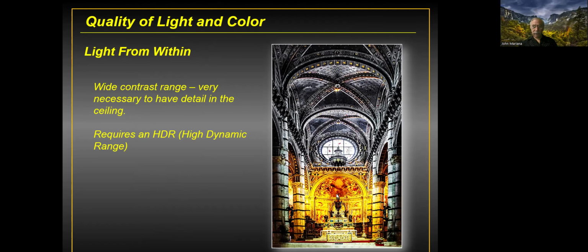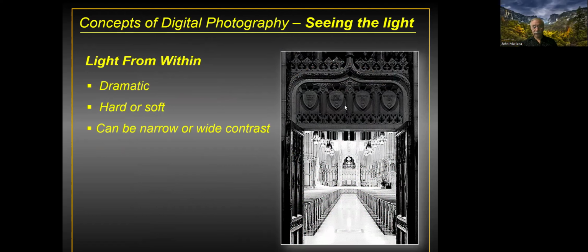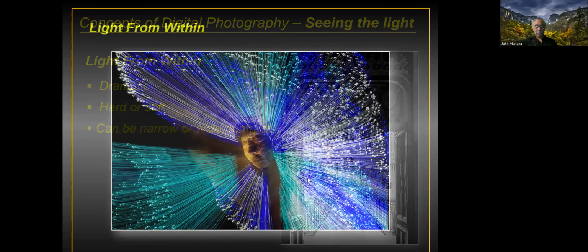So the contrast range is very high. And then in the window, getting that detail in there. And the only way to do this kind of image is with high dynamic range. Light from within, again, you have two very dramatic lights. Now you have hard and or soft in both cases, and it can be a very narrow or wide contrast. Well, in this case, it's a very wide contrast because I have a very bright area here above the altar and then a very dark area here. And the only way I could be sure to have detail in the entire image was to use HDR.